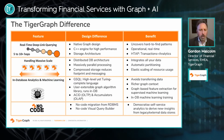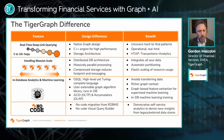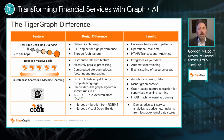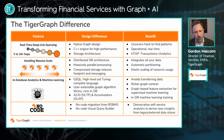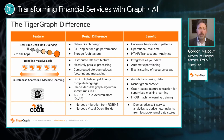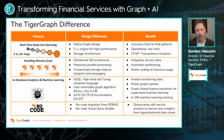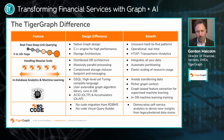Now that you've got all of that data and you're ingesting it at a breakneck speed in real time, why would you want to leave the graph world and go back to that conventional world of first-generation graph or relational databases where things move more slowly? Unleash that machine learning on just what it wants, massive volumes of data at a granular level.